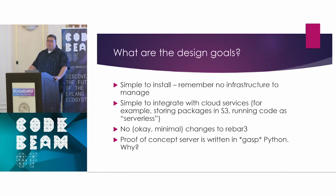So what are the design goals? When I started out with this daydream, what were some of the goals that I had in mind for what I wanted to do with this project? The first one, as I already mentioned, was that I want it to be simple, and simple to integrate with cloud services. In other words, I really want this to be so easy that I can abstract away most of the infrastructure and just leave it up to, for example, Amazon. Right? I can put all my packages in S3. I can run all the endpoints off of an API endpoint service that Amazon provides to me. It'll get routed into a little function that runs in their serverless environment called Lambda.